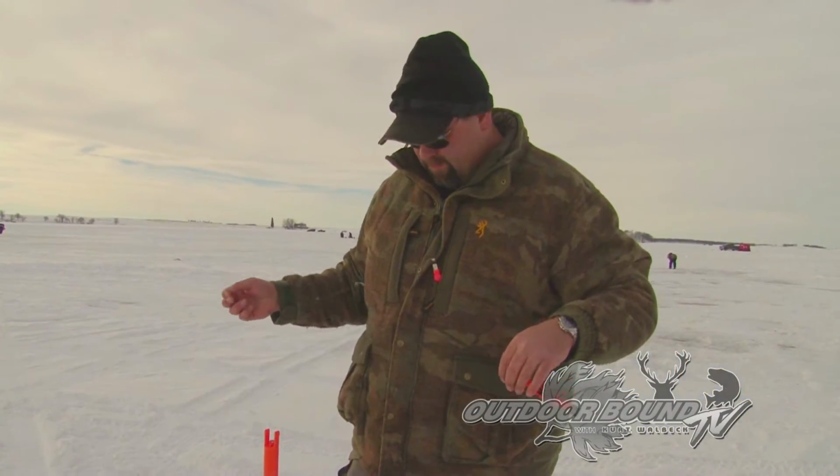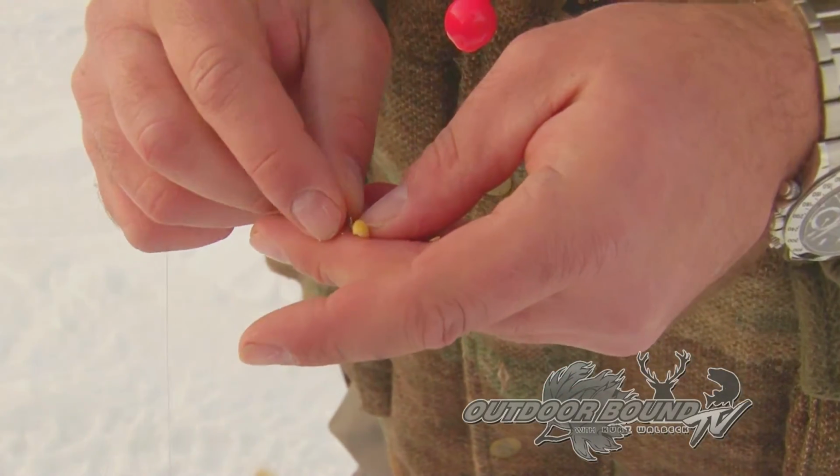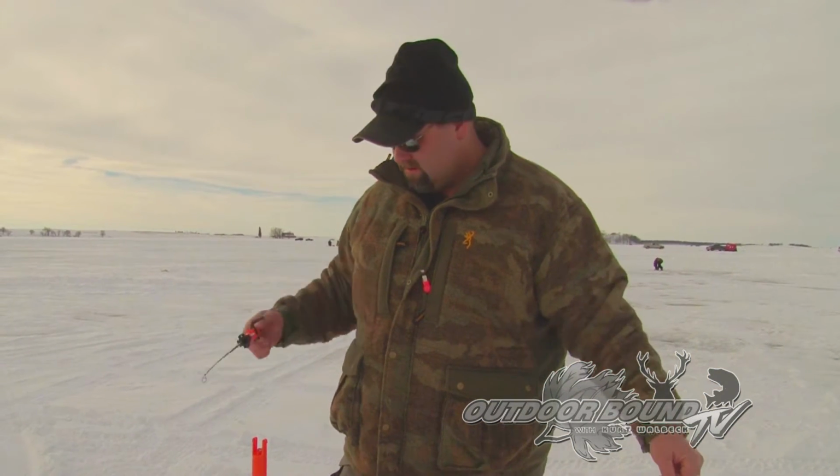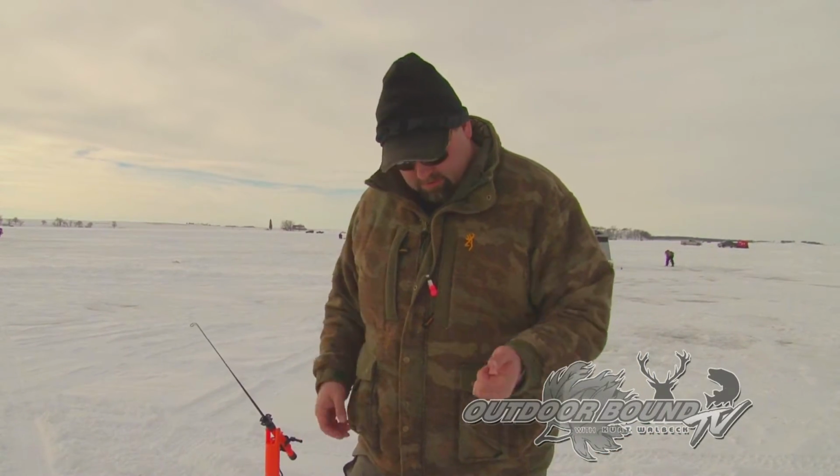I'm going to put a tip down in with some waxworms on this one, and then I'll put another tip down in with a minnow on it to see what's going on this morning.